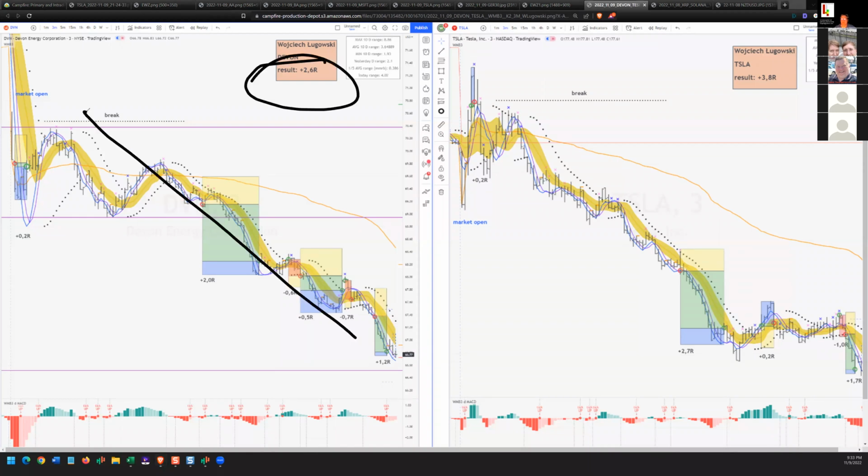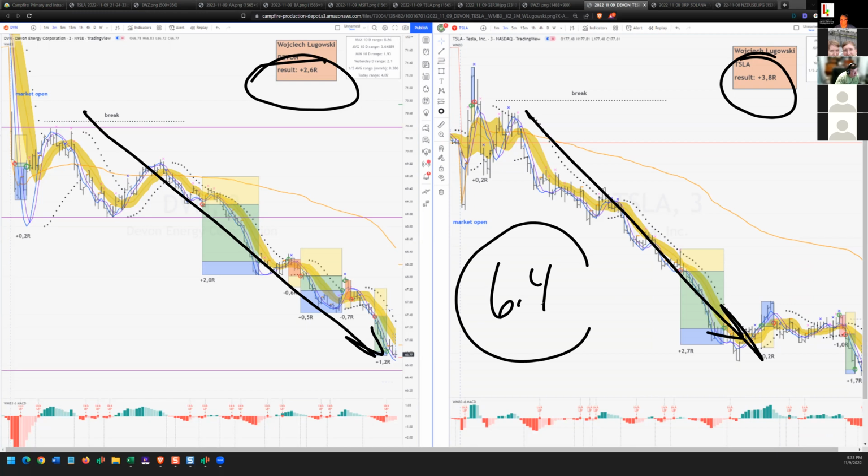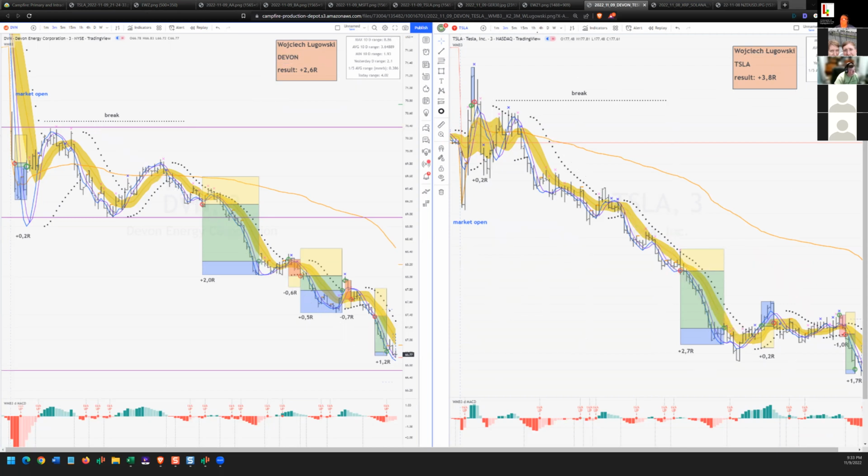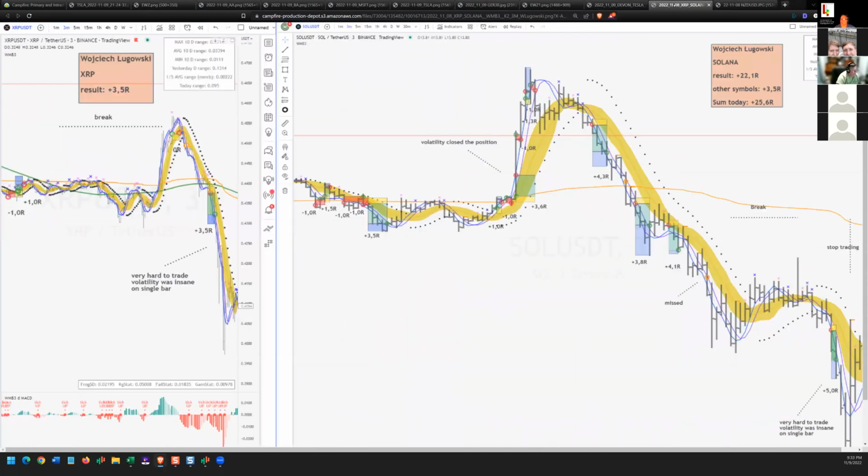Devon Energy, 2.6, Tesla 3.8. Hey, that's a good day at work for 6.4. Oh, you're supposed to tell us when you're on break, because he didn't even get this part of the move and he still got 2.7 out of that. You're supposed to tell us. So 6.4 is a good day at work until you say, oh, that's right.